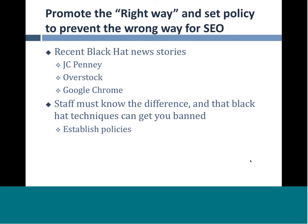So I felt bad for the product manager and that product team. It's pretty embarrassing. The other thing is, again, understanding those policies of what can seriously get you banned or penalized. Because once you get kicked out of an index, it's tough to get back in.